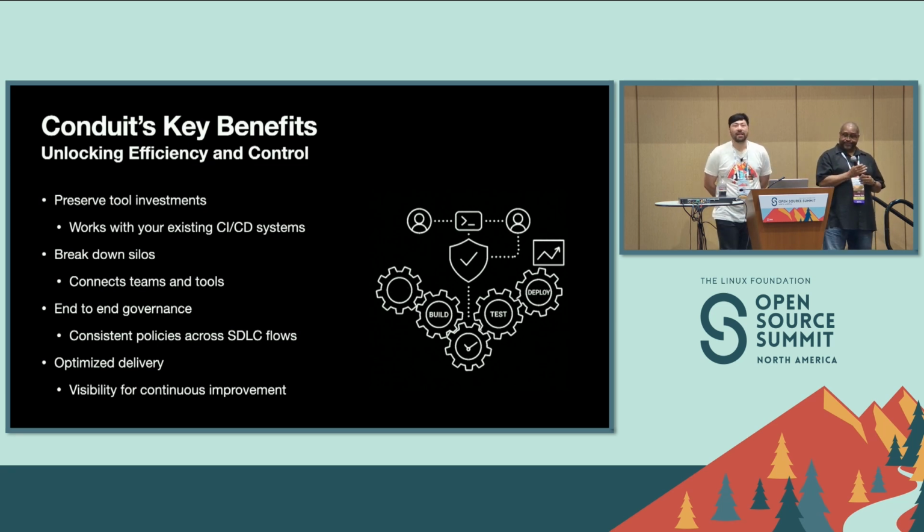So let's talk about the industry impact of a tool like Conduit. First, it preserves your investment in specialized tools. You don't need to replace your existing CI/CD systems. Conduit works with them, not instead of them.